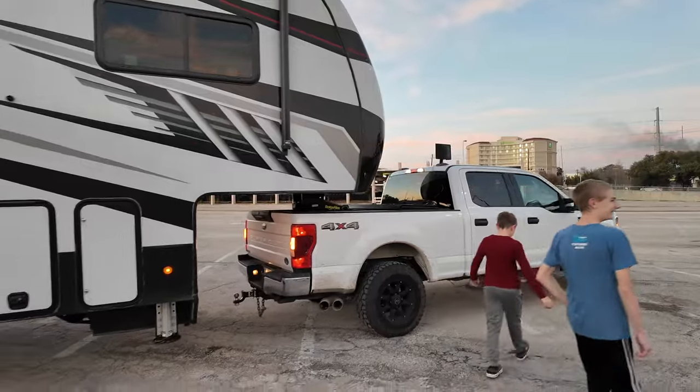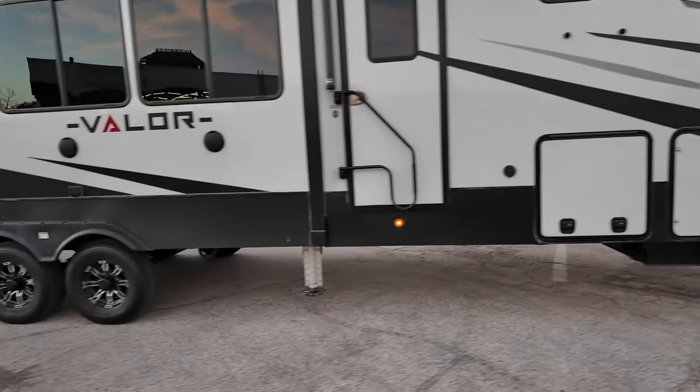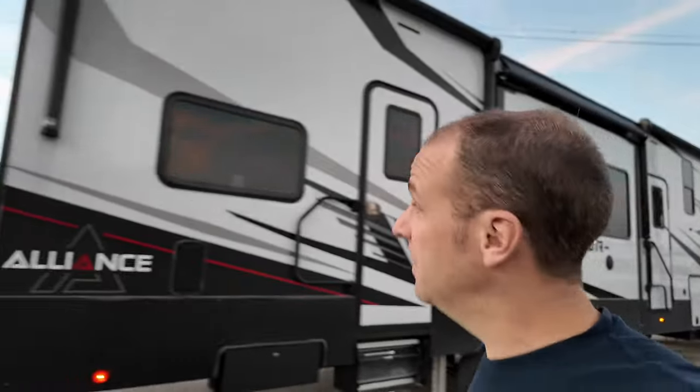You guys hop in, let me check the camper. Still a pretty sweet camper though.